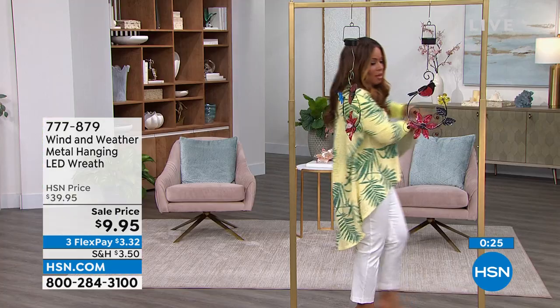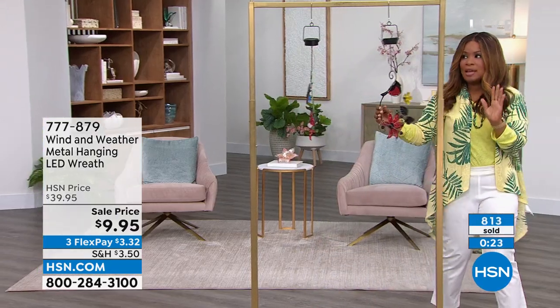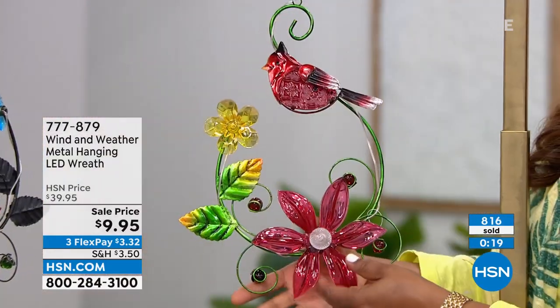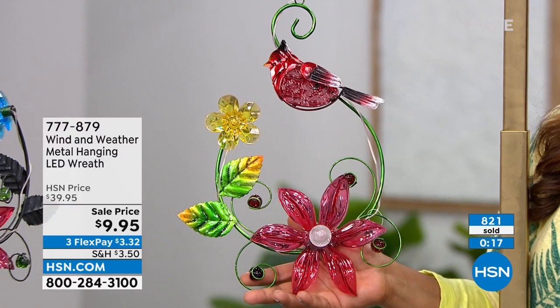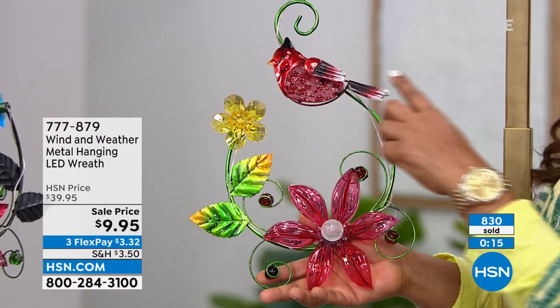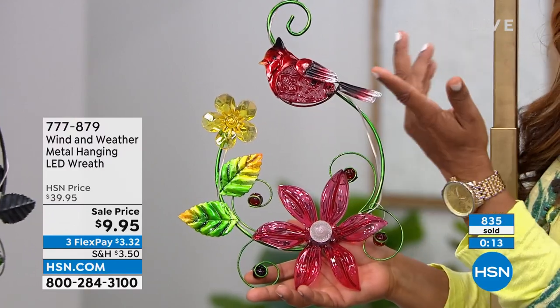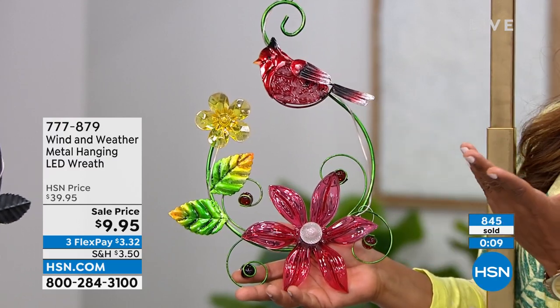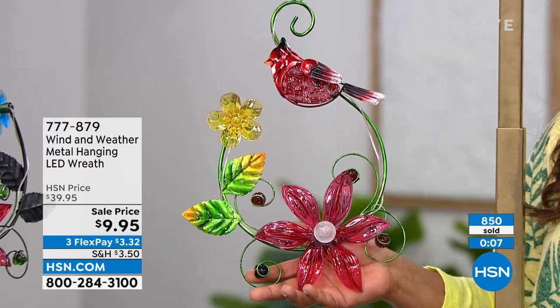And the cardinal, I say grab it now, but at less than $10, what a wonderful gift for the holidays. Because during the holidays, we see so many, coming up next month, we're gonna be celebrating Christmas in July. And the cardinal theme is always so important for the holidays as well. We're gonna be wrapping our presentation. Almost 1,000 of you have ordered.